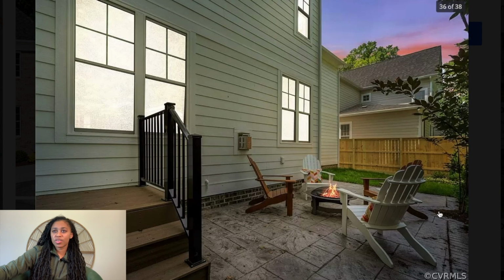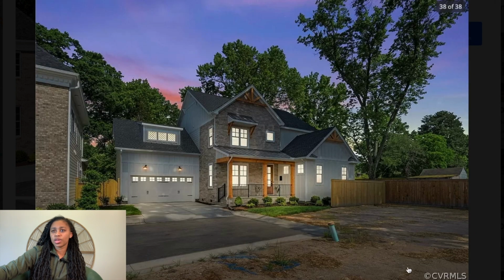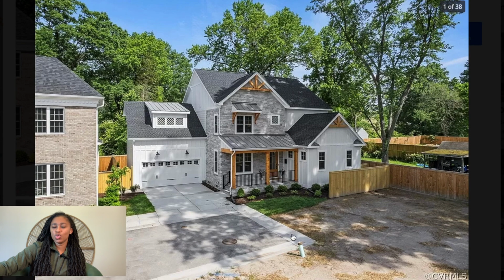I like this little area right here. This is in the Enclave Westview. Okay. Yeah. Just please don't put anything here. Please, please, please, please. These homes are too large to be glued together like that.